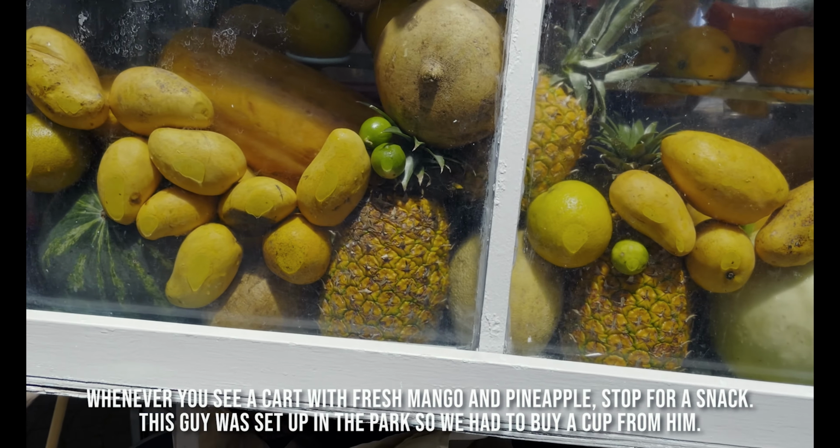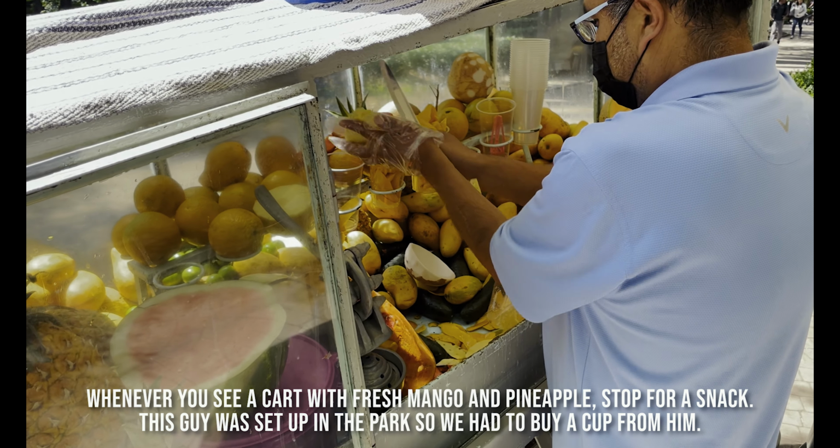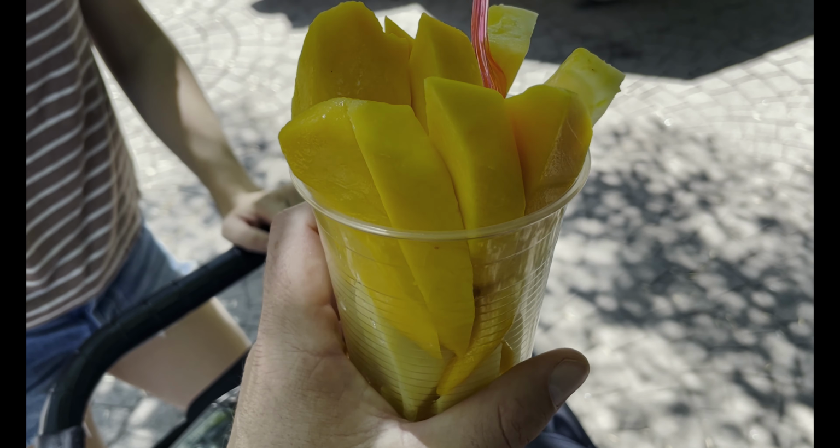Whenever you see a cart like this with fresh mango and pineapple, especially when mango is in season, you have to stop for a snack. This guy was set up in Parque Mexico and his cups look so beautiful we had to grab one.